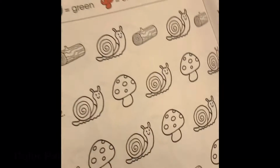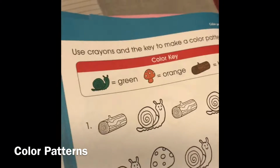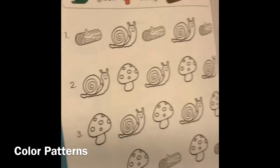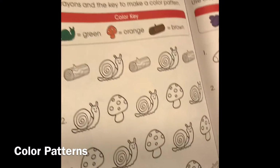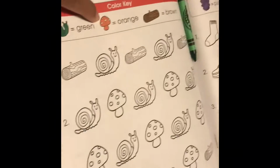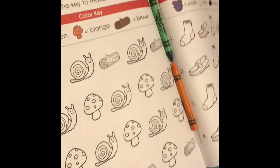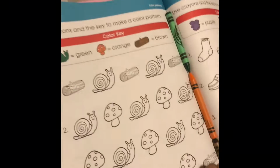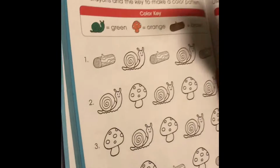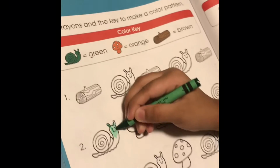Use crayons. And the key to make a color pattern. Color pattern. Yeah, so, green. What color is the snail? Green. What color is the mushroom? Orange. What color is the log? Brown. Yay. All right. Okay, so we color the snail green, the mushroom orange and the log brown, okay? Here you go. A is for apple.